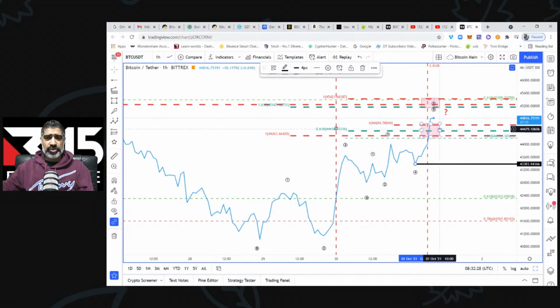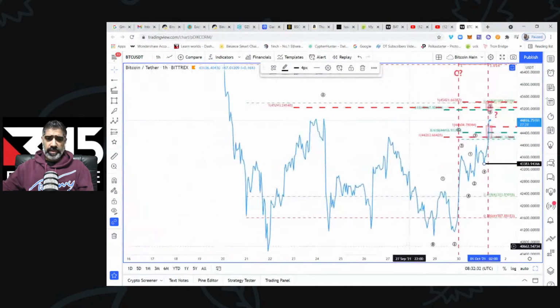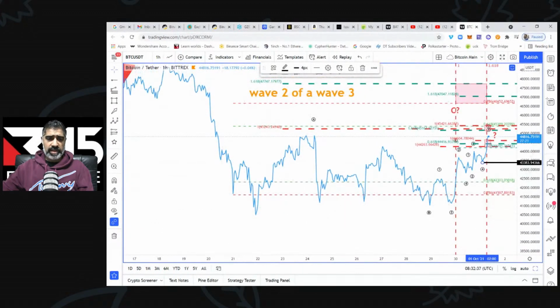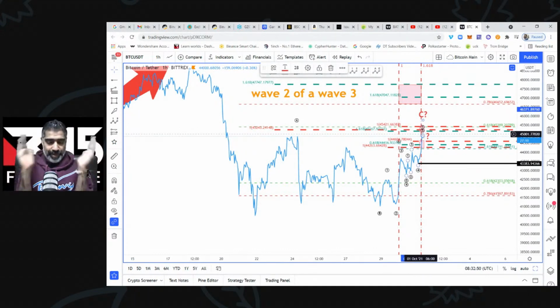There might be a few more extra waves within here, but right now, if I just zoom out and make sure it's really, really clear, this is showing a structure of a wave C and a wave 5 of a 5 of a C of a wave 2 of a wave 3. I know it's a lot. But this is what it is based on.